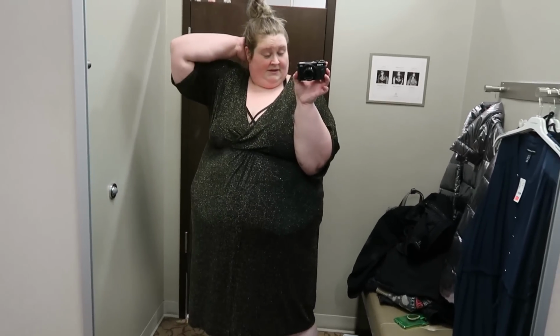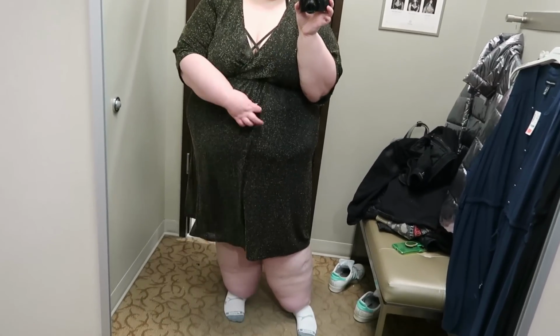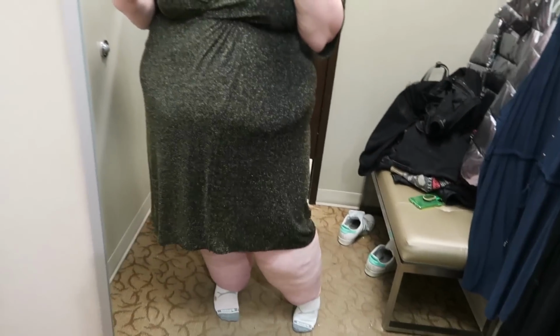Alright, so I am at Addition Elle, doing it in the fitting room. This is my first item. It is this gold lame stretchy dress. It's very stretchy. It's a faux wrap, as you can see, and it has these nice wide sleeves. I'm wearing a 4X right now. It's off the clearance rack, so I'll link it if I can. I like it. I don't need a dress like this. This is how long it is. It's just below my knee. I don't need a dress like this, so I'm not gonna buy it, but it's cute.